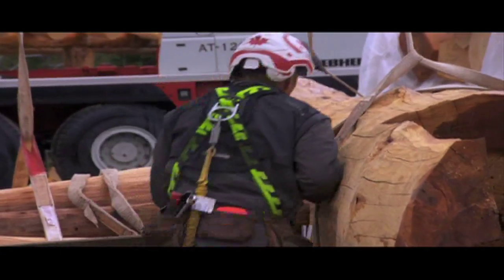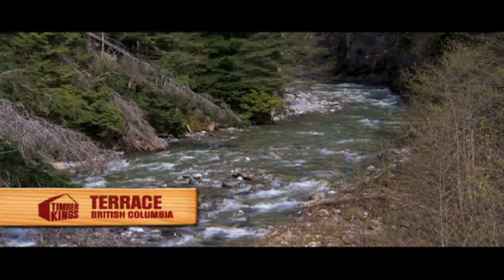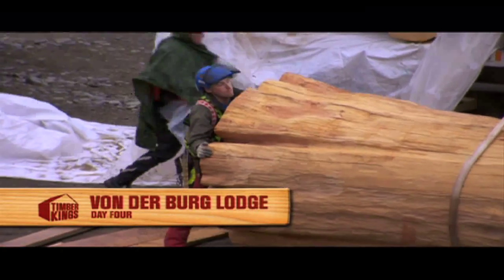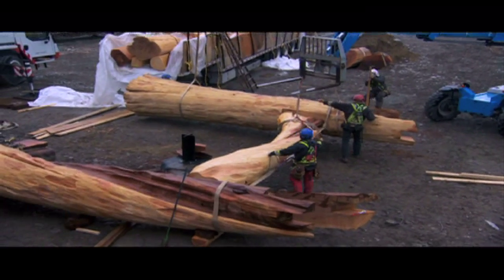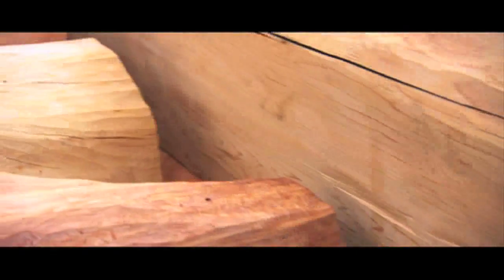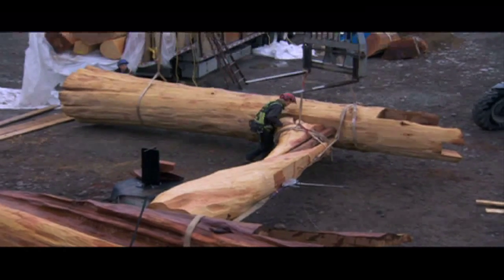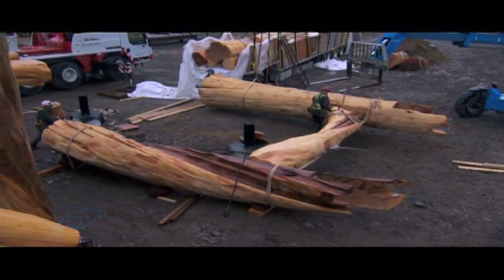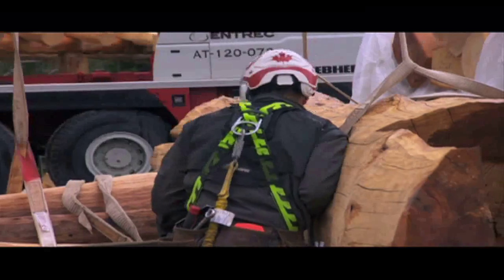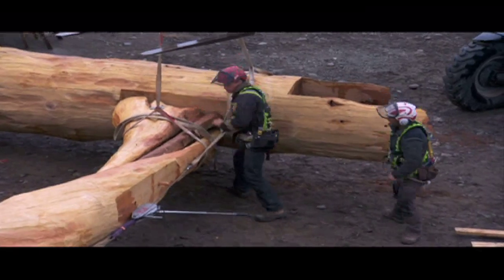Oh, shit. It pretty much came out. Shit. Oh. Okay, yeah. Oh, shit. Pretty much came out. It's day 4 on the Vanderberg build, and as we are assembling a huge arch for the front of the porte cochere, a tenon on the beam has popped out of a notch on the post. Shit. It pretty much came out, though.